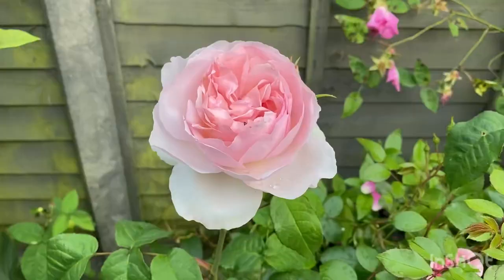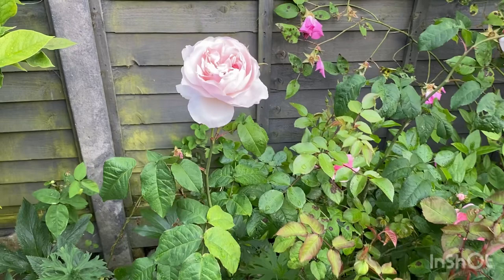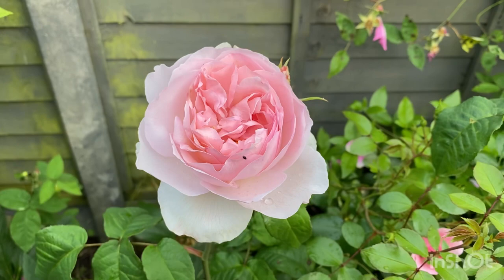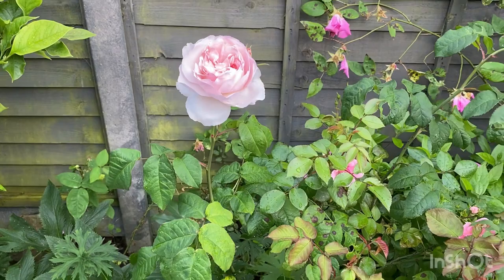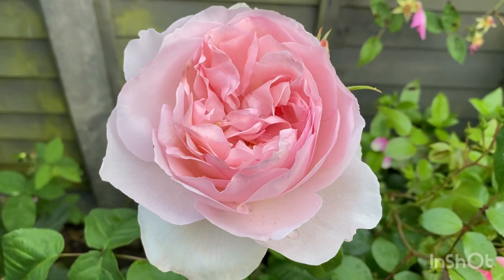We have here a very old variety of David Austin. It is called Serafina. This was planted by the previous owner of the house that I bought. And I've moved this rose to my new house, which is about 4 years ago. And it's very beautiful and very fragrant.